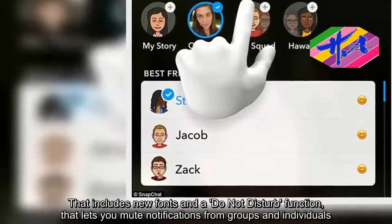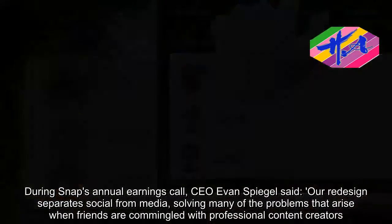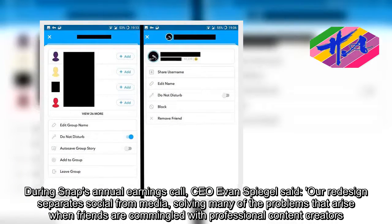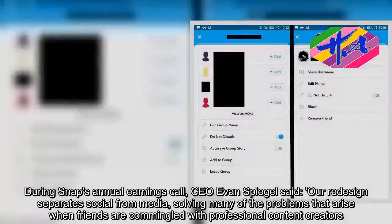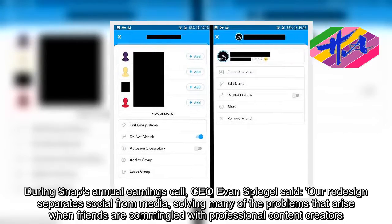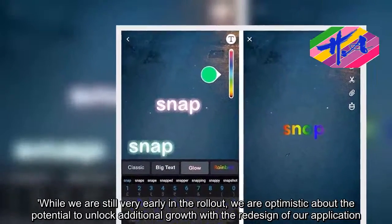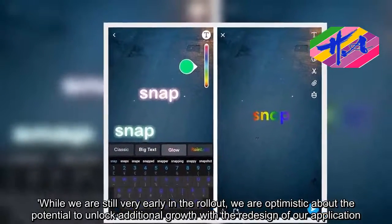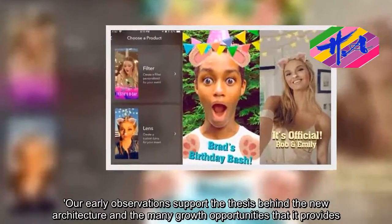During Snap's annual earnings call, CEO Evan Spiegel said, "Our redesign separates social from media, solving many of the problems that arise when friends are commingled with professional content creators. While we are still very early in the rollout, we are optimistic about the potential to unlock additional growth with the redesign of our application. Our early observations support the thesis behind the new architecture and the many growth opportunities that it provides.